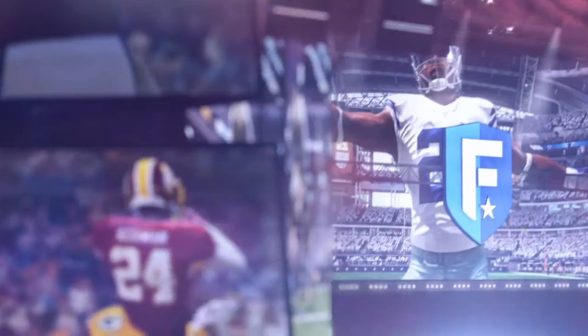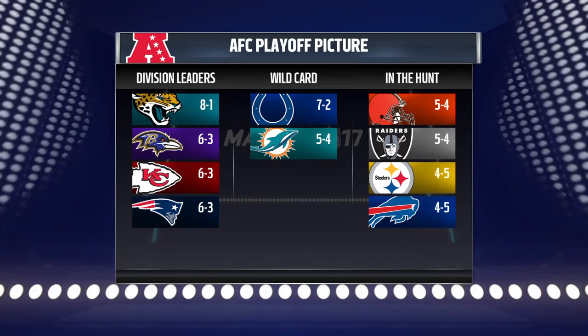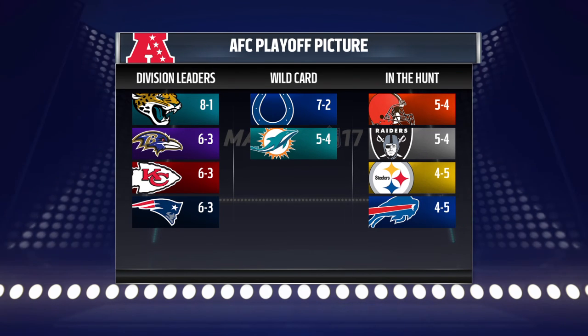In today's game, time of possession should be a factor. The Browns are top 10 in converting on third down, and they'll be up against a Ravens defense that wants to make quick stops. With that, let's get up to Cleveland.